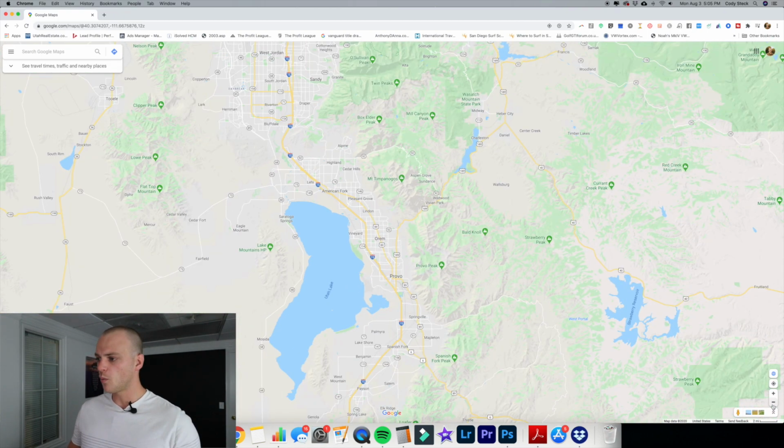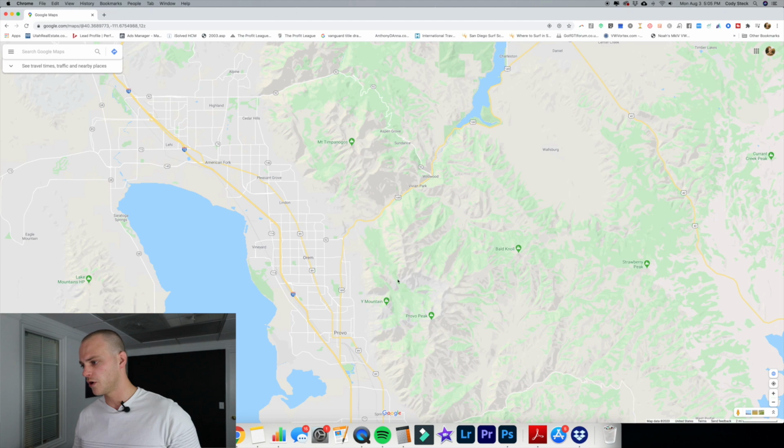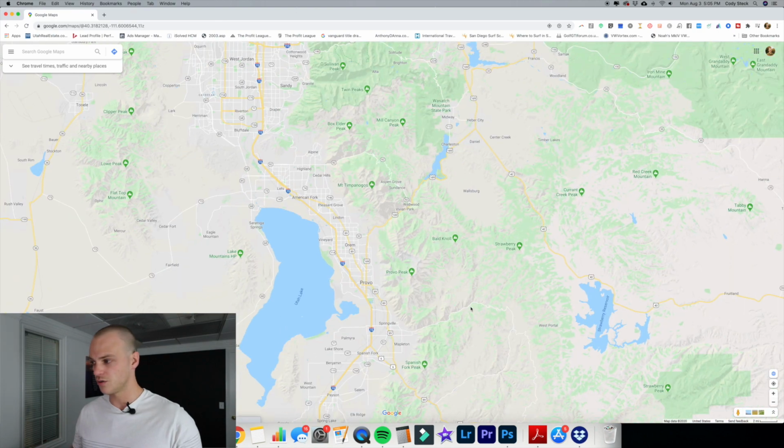Now let's talk a little bit about what there is to do. Of course, you've got the Wasatch Mountains here to the east. Mount Timpanogos is extremely popular. There's some very cool hiking there. A lot of people do this hike multiple times per week. Some people do it once a month. There's a ton of trails there, so this is a great place to go for hiking. Of course, you've got Provo, you've got the Y Mountain. There's a lot of hiking, a lot of rock climbing, pretty much everything that you want to do in these mountains as far as that's concerned.